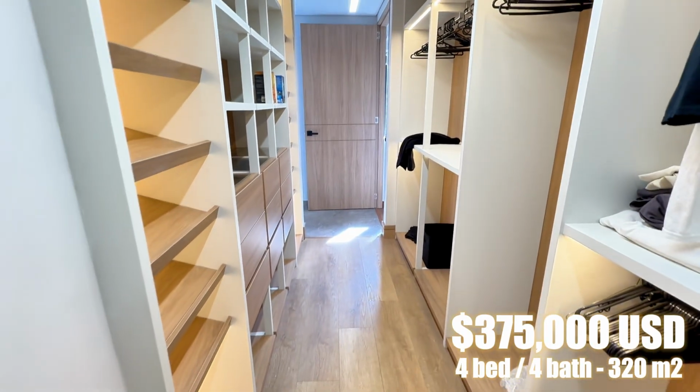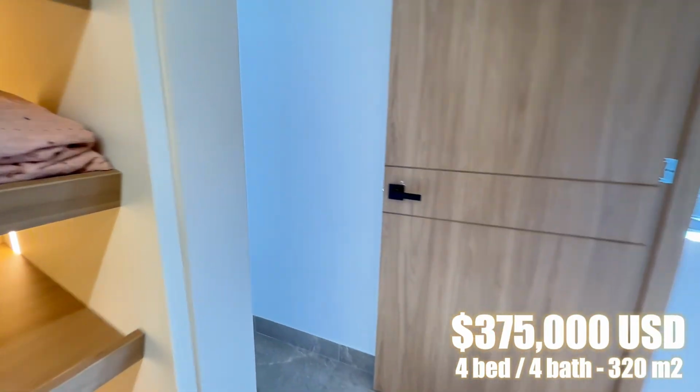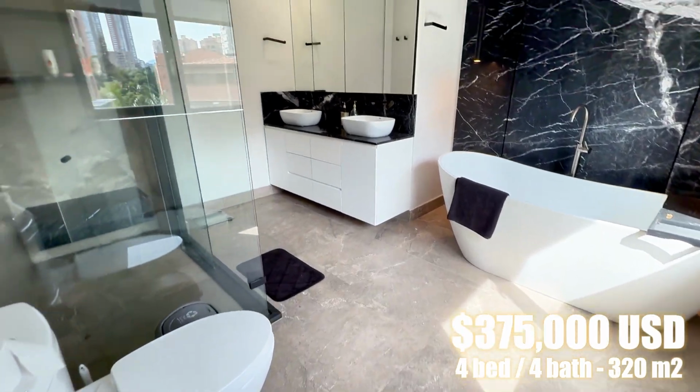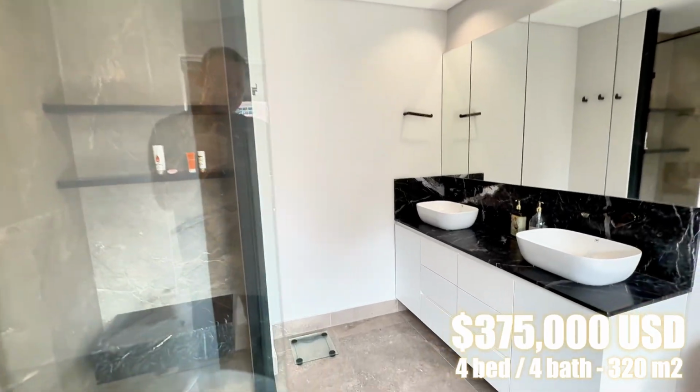And if you remodeled the entire apartment to look like this, it would be worth a pretty penny, that's for sure. Look at this bathroom. Absolutely gorgeous. They did a great job with this bathroom.